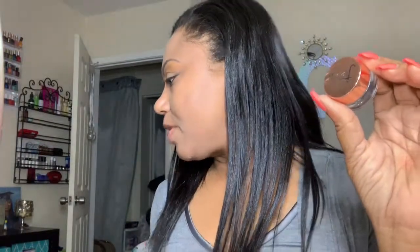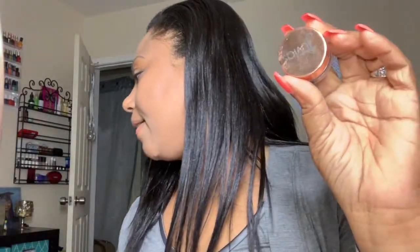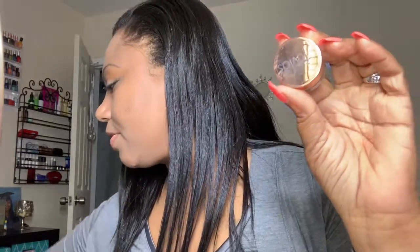Okay. This, I am going to give it a couple more uses. As you can tell, I got a good amount of usage out of it. It's the Juvia's Place Black Gel Liner. And it's already drying out. I'm going to revive it using some of my, what do you call this? Liquid Duraline. Duraline from Inglot. I'm going to put some in here to try to revive it some. And hold on to this in the basket as well.